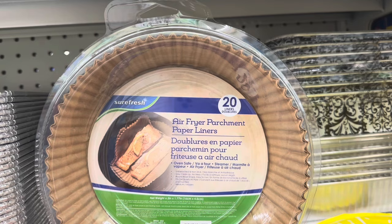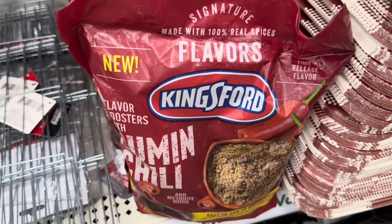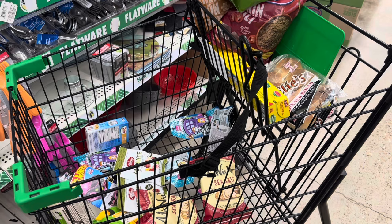Kingsford garlic, onion, paprika, and hickory wood, and basil, sage, thyme, and oak wood. And here it is in the cumin, chili, and mesquite wood. Found a few new things. I'm gonna head to the register, get checked out, and when I get home, I'll share with you exactly what I purchased.